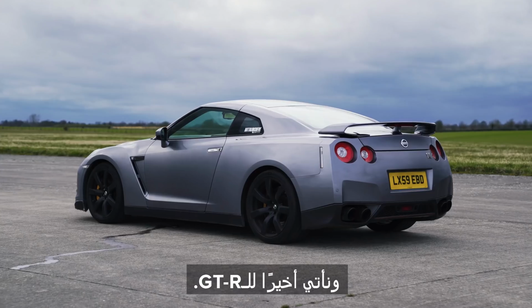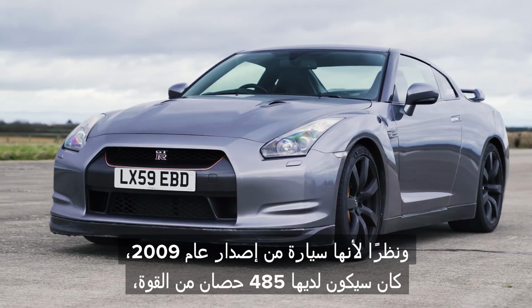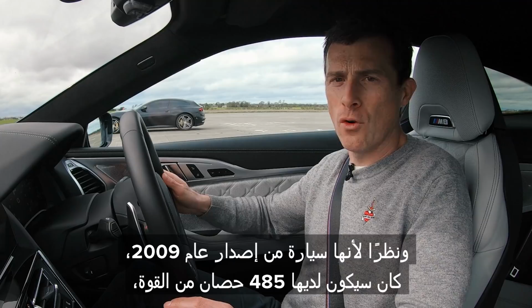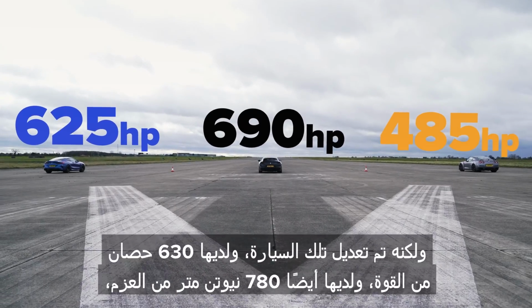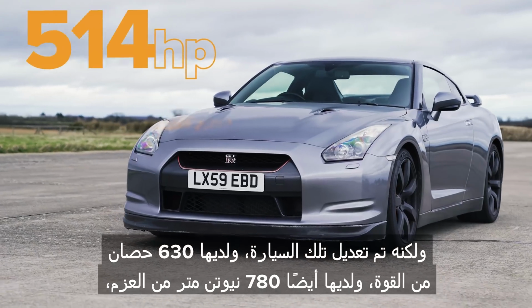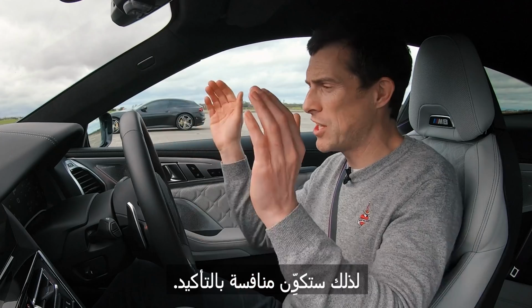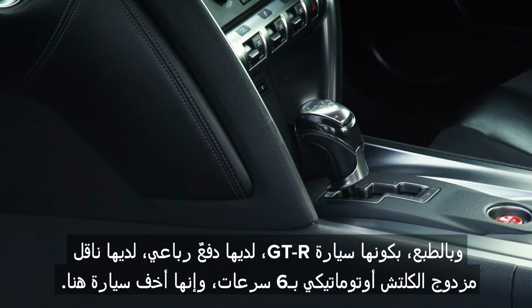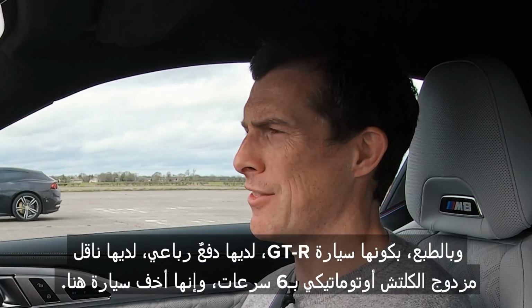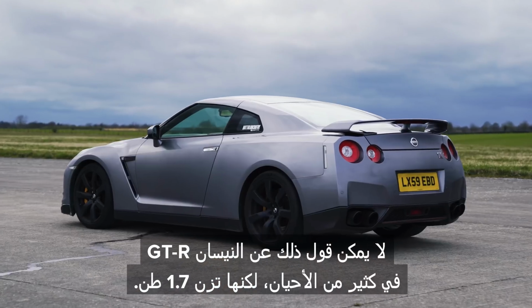Finally, we come to the GT-R. So it has a 3.8 litre twin turbo V6, and seeing as it's a 2009 car, it would have had 485 horsepower, which means it would be completely out of the running in this race. However, that one's been tuned and it has 630 horsepower. It also has 780 newton meters of torque. So it's definitely game on. Obviously, being a GT-R, it's four-wheel drive. It's got a 6-speed dual clutch automatic gearbox, and it's the lightest car here. You don't often say that about a Nissan GT-R, but it weighs 1.7 tons.